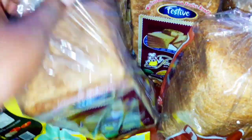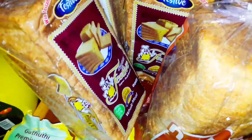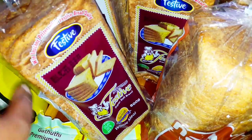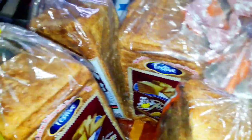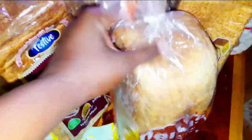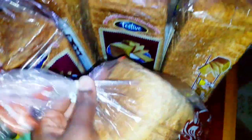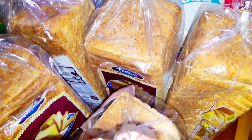Then currently this is my favorite bread, Festive Supreme bread, and this is the 800 grams. So I have this one, and this one for breakfast, and I also got this wholemeal bread from Naivas. So that's the supply for this week for breakfast.